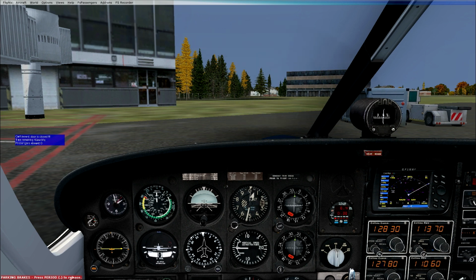Alright, today we are going to be flying a VFR flight from Kalamazoo International Airport to Chicago O'Hare International Airport at the request of Smouts23. So thanks for your suggestion, Smouts. Hope you enjoy this flight in particular. And without any further ado, let's go ahead and start our boarding.